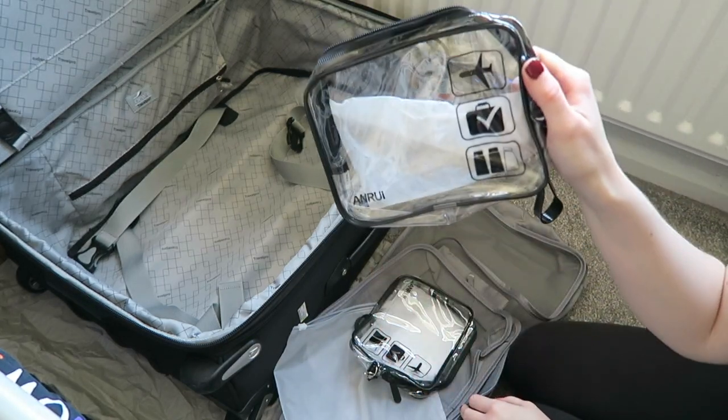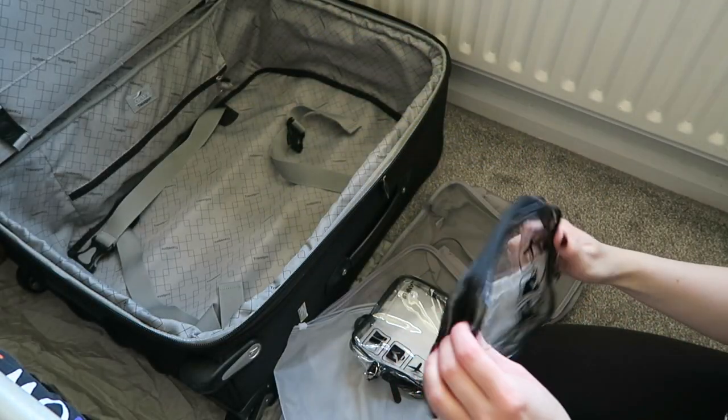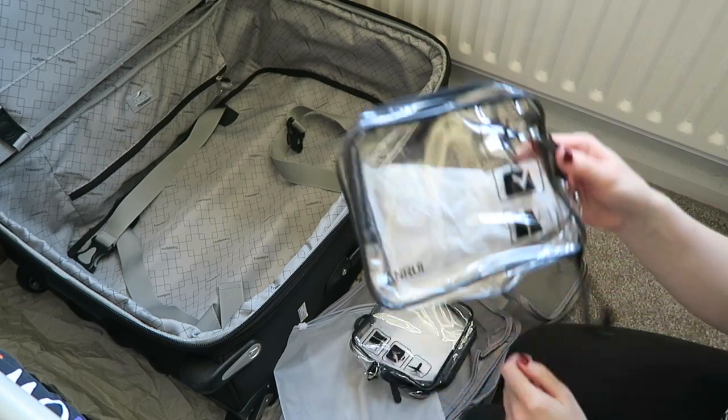And they're TSA approved liquids bags, so you don't have to struggle to put everything in the plastic bags they give you. So I thought these were really cool.